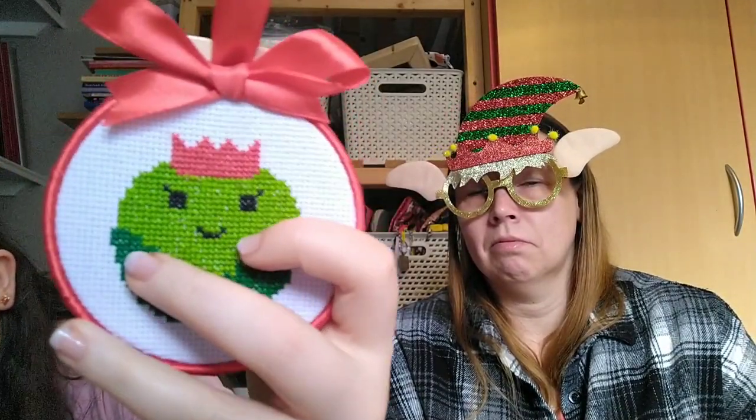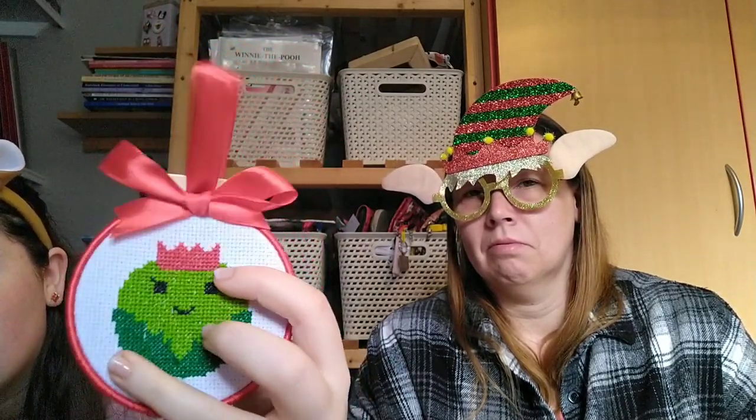So also, I suppose that you can do this as a boy. I mean, boys have eyelashes obviously, but you could just take them off if you wanted to, and change the hat colour or something. Well, you could change it to whatever you wanted to. But I love sprouts, so I did this. Did it in a hoop, I think.